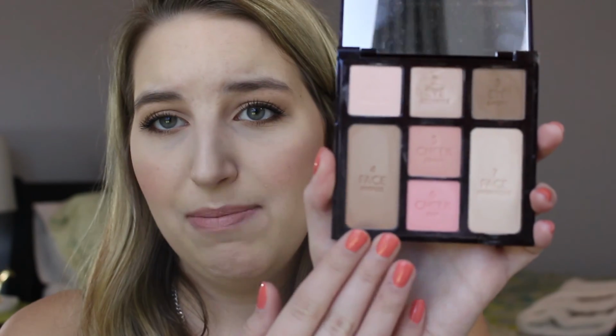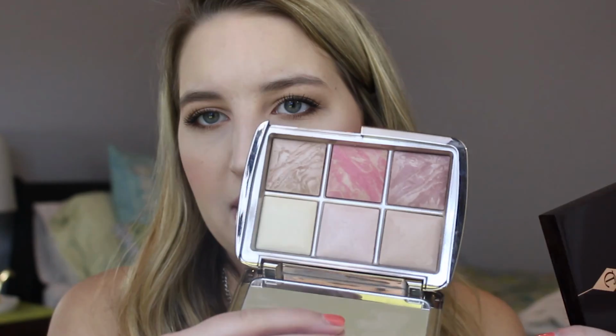I think this is an awesome palette. I think it has a very basic range of colors. There's nothing too crazy or exciting about it. It's just your good basic neutral palette, and it has pretty much everything in it. Like even other palettes I've tried, like I have the Hourglass Edit palette, which I think has 0.049 ounces of product. So you get way more product in this than this does, but you just get face products in this. I really like how you get eye products as well in this, because then you can just pack this.